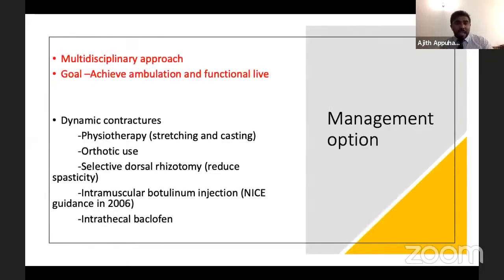Then when you talk about the management plan, it's always a multidisciplinary approach. Our goal of management is to achieve ambulation if the patient is non-ambulatory, or if the patient is ambulatory, to get functional achievement. If the patient is non-ambulatory, we have to get at least basic hygiene procedures, and try to make the patient ambulatory or try to make the patient independent.